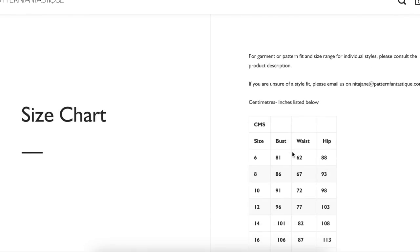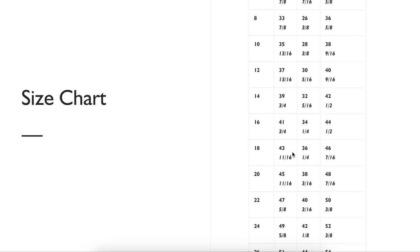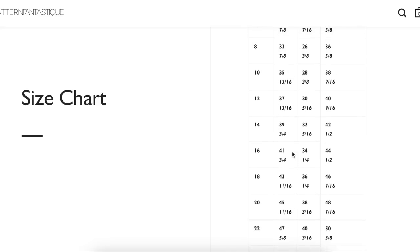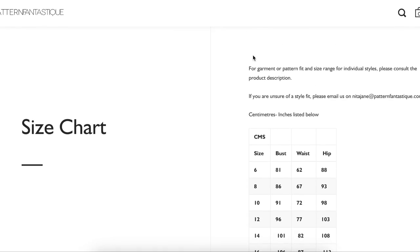Okay, then we have sizes 6 to 30. That gives us centimeters, inches. Okay, that gives us in inches, 32 inches in the bust, up to 55, and then for the hip, it's 34 to 58, so that's pretty inclusive. That's about as good as it gets. I think when I spoke with some plus-size sewists in my community, they said up to 60 inches is what they like to see, so we're very, very close to that.